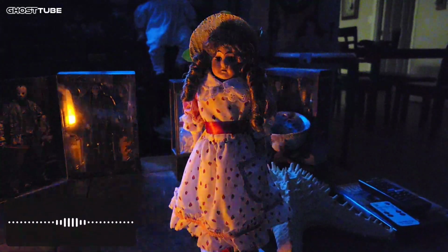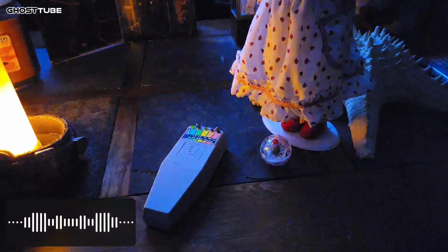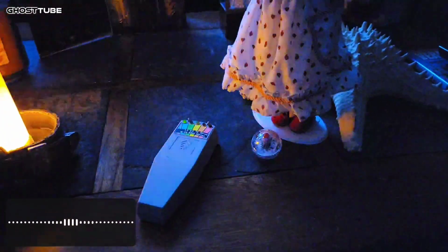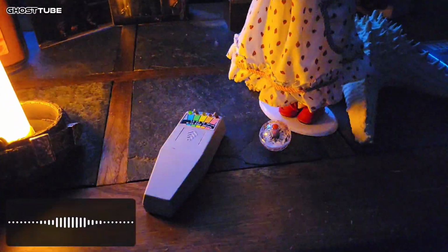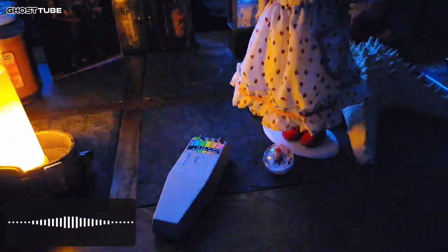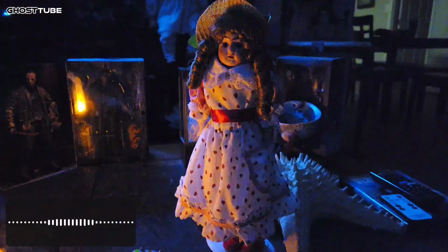How many spirits are with this doll? There's more than one. All right. If there's more than one spirit, can you please light up one of these devices? Please light one up and let me know. Was there anything else you'd like to tell me about yourself?